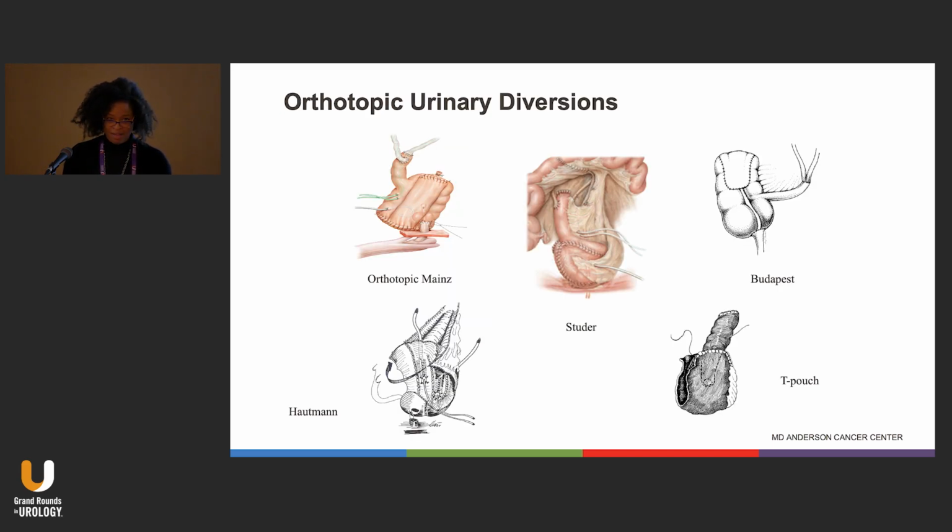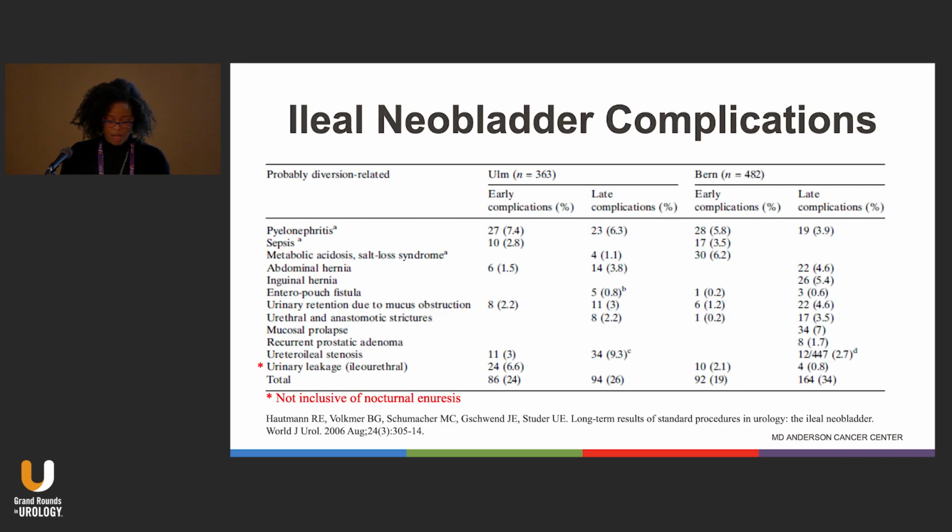Orthotopic urinary diversions, again, another plethora of diversions, though we have the tendency to fall back on the Studer neobladder. If we look at this comparison between the Studer and Hautmann diversions, again, the early and late complications. In the urinary leakage area, what is not included, in my perception, is the nocturnal enuresis rate, which can be up to 30 to 40% in some series. Even in the patient who's completely dry during the day, they'll often have a loss of pelvic floor tone at night, resulting in what can be very severe incontinence in someone who is completely dry during the day.